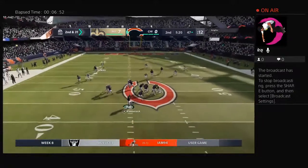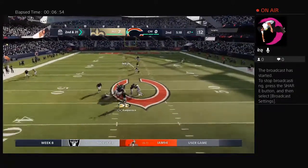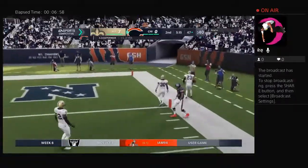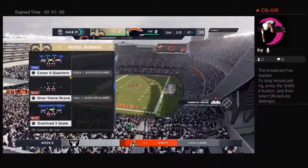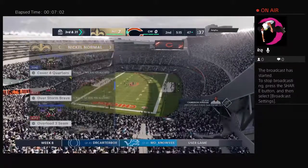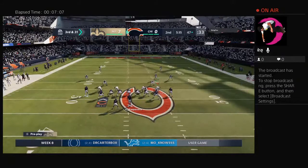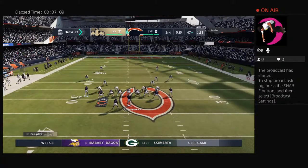Now Kaepernick throwing on second down. He's going to let one fly for Tate. And that is intercepted on the sideline. Wait, no. They'll say no. It was caught out of bounds. So this is just an incompletion here. You can't block. Run that.